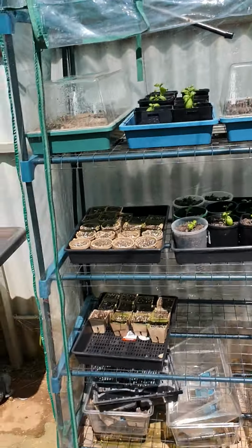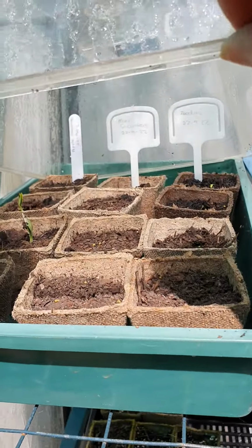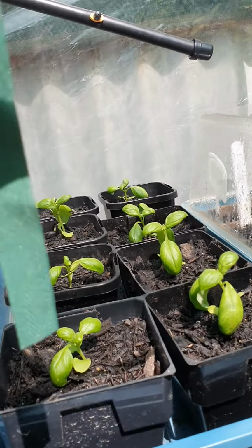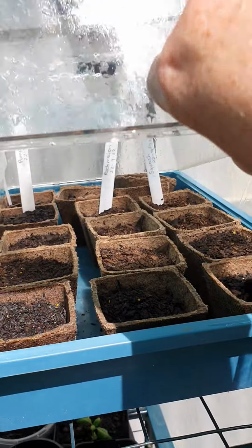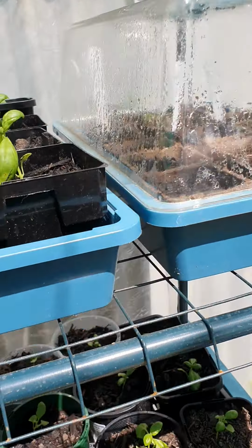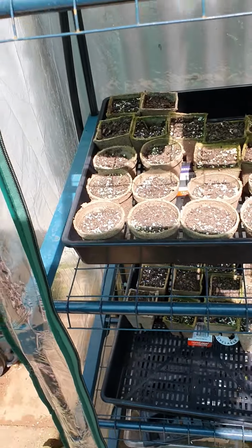Okay, first off, we have some new seedlings that are starting to germinate. Corn and pumpkins, cucumbers and zucchinis, and basil. Now this basil, we'll have some exciting news about it at the end of this video. And there are rock melon and pumpkins and squash. Down here we've got some more basil. These are for corn. When it's a bit warm, I've got a few but not a lot.